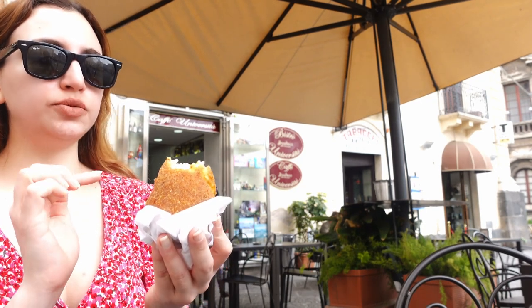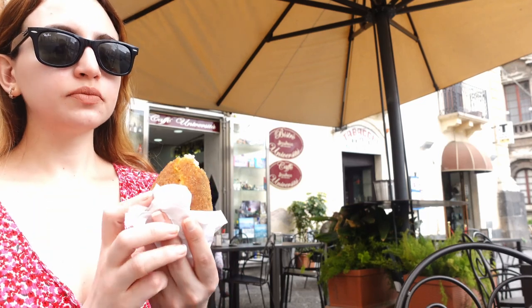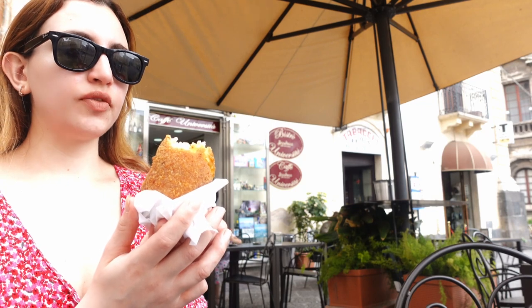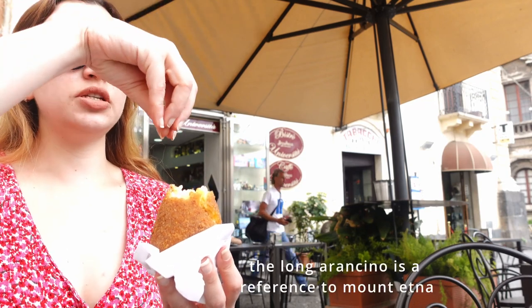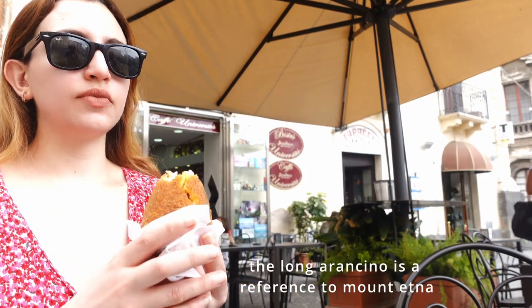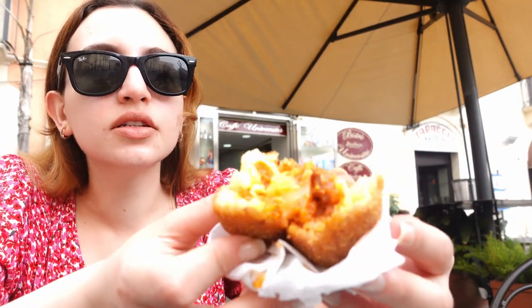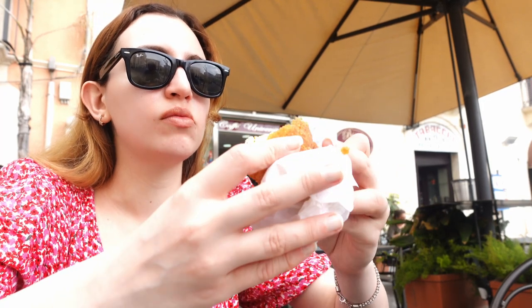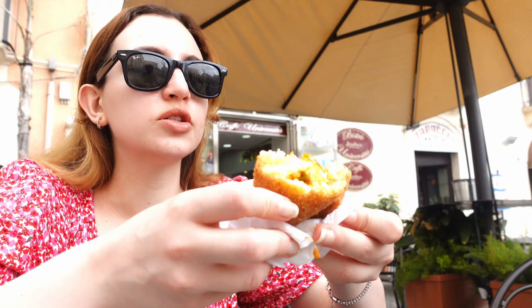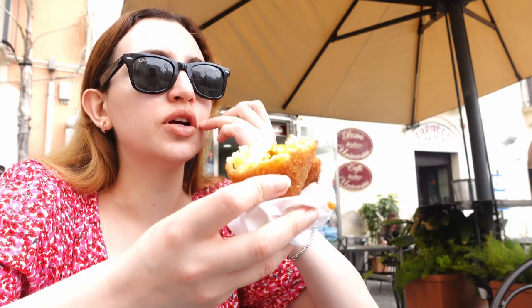Have you noticed the difference between the arancina in Palermo in the north and the south? They tend to look different. I don't know if it's just me, but this one is pointed up like this, very pointy, and the other one is round. So this is ragu arancina. It's delicious. But my favorite is the one with ham and cheese. I don't know why it tastes better. I feel like tomato sauce doesn't work with rice. I feel like mozzarella works better.